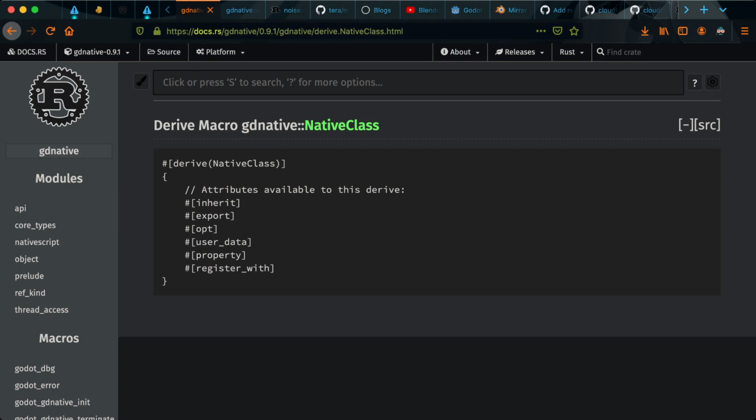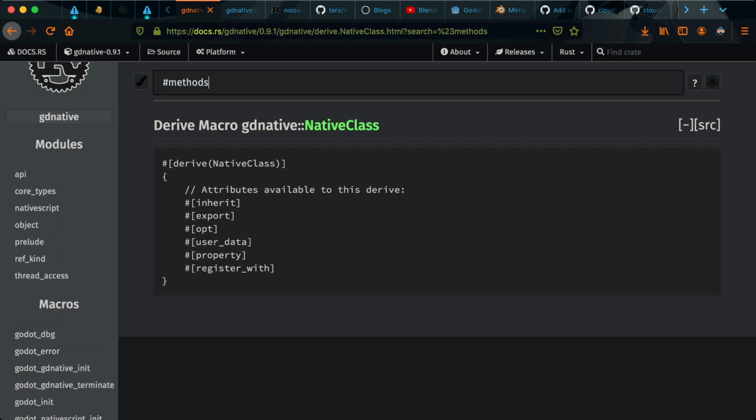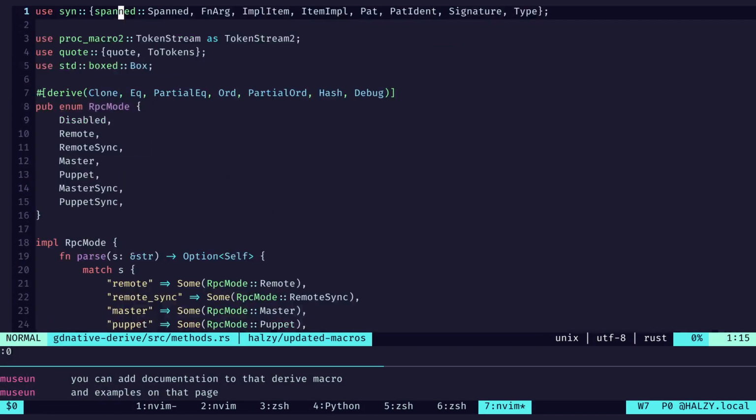Yeah, you have this, which has those elements, but then you can also have methods. I mean, that's the same thing. Let's go look at the book on that. You can add documentation to that derive macro. Oh, that would be fantastic. Because the methods let you decide what you want to export. Oh, that's what the attribute was. It was export. So if we come in here.